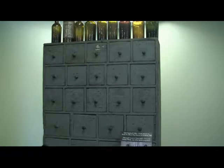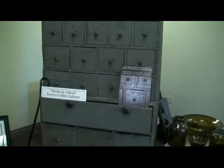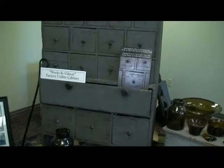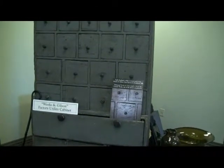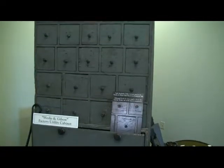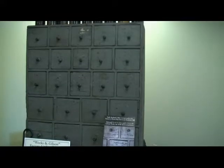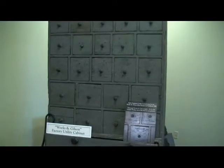Here is a piece of utility furniture that was used at the Weeks and Gilson factory in Stoddard, New Hampshire. That was a glass blowing factory. And we know that it's a Weeks and Gilson piece because it's, first of all, early period. It's mid-19th century. But it's also debossed with Weeks and Gilson on a few of the drawers. It is also debossed with L. Weeks, for Lumen Weeks, who was one of the proprietors of the factory.